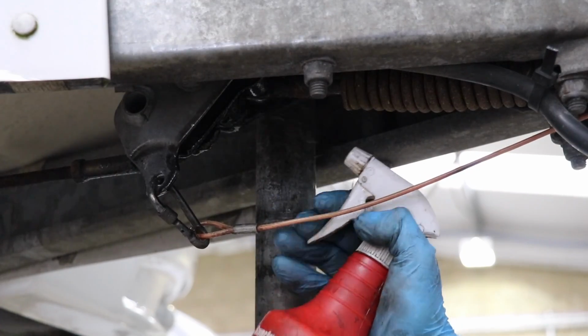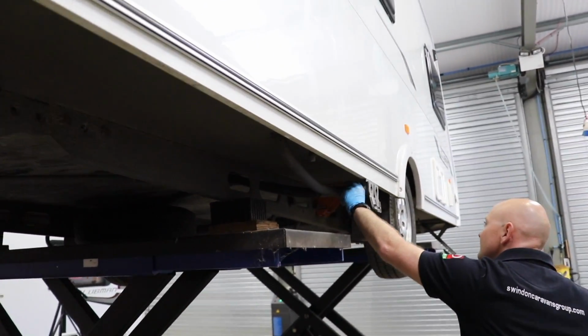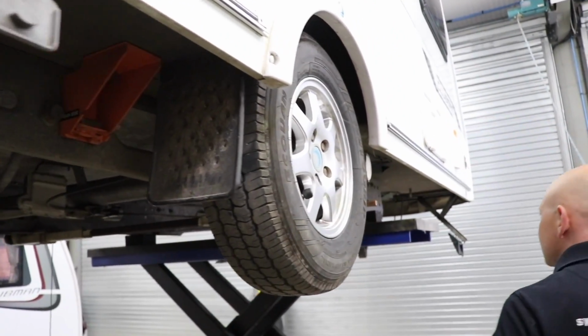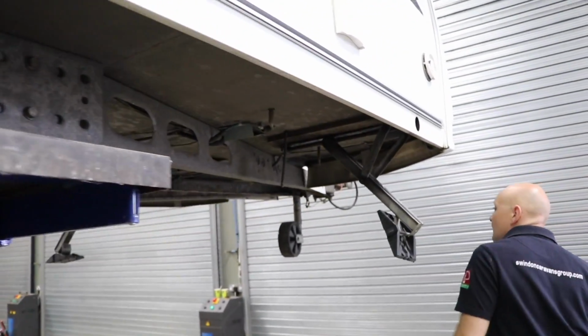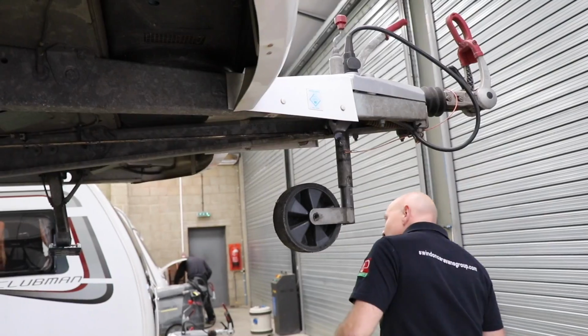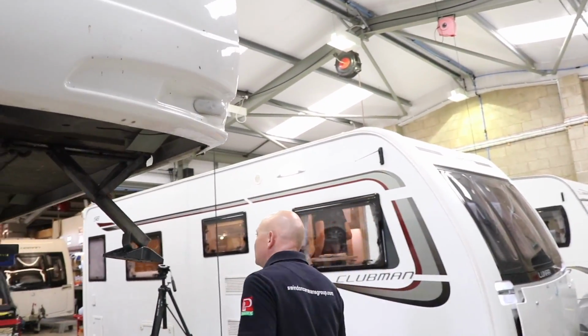The handbrake assembly at the front of the caravan is also given a liberal clean up as well. And now it's just a visual check to ensure that there are no loose fittings, everything is working well, and nothing looks as if it's damaged. Ray took three trips around the caravan here to ensure that everything was working correctly and documented any faults or issues that he saw that needed immediate attention.